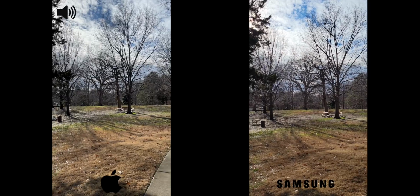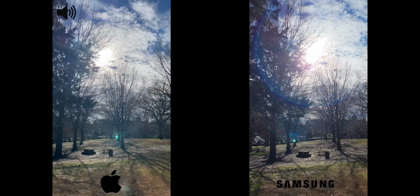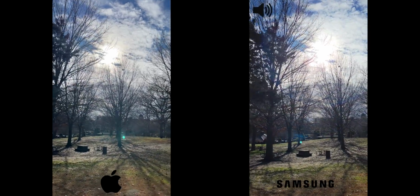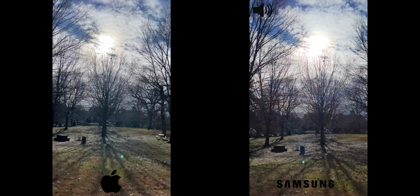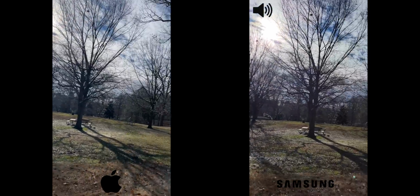And this is 4K 30. So let's check out that HDR as we move into the sun. Which phone is doing it best? And how's that stabilization in 4K 30 as well?